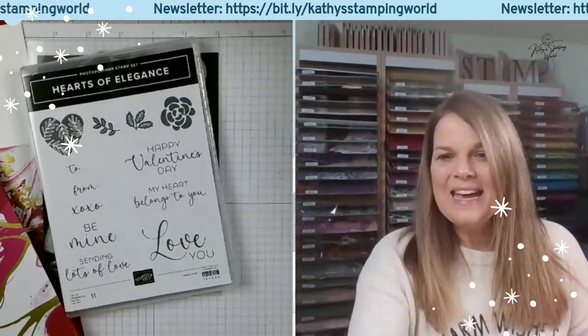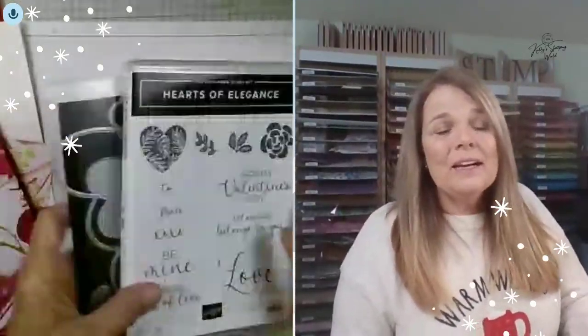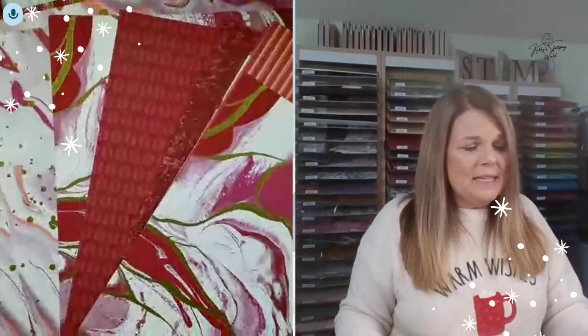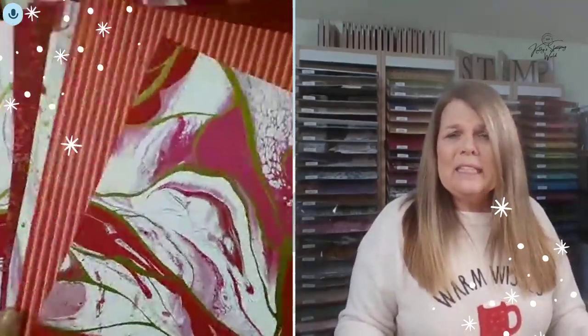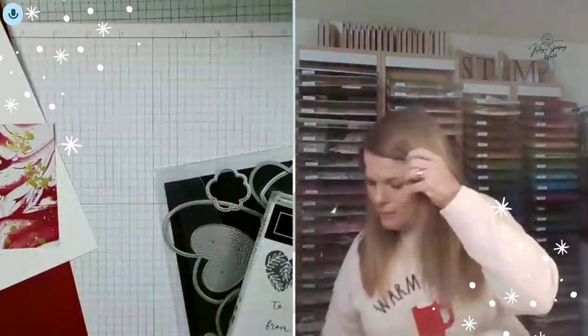Let's get to stamping. So you can see here, I am using the Hearts of Elegance stamp set. I have used this bundle a little bit here, and it's because there's so much in it that you can use. This is an online exclusive. Everything is available as of the making of this. We are also using the Marbled Elegance DSP. If you cannot see how gorgeous this is, I'm sorry, because it is gorgeous. It brings in the pinks and the reds, and it is unashamedly screaming Valentine's, but of course you can use it for anything that you'd like. Okay, we are going to get started with this fabulous fold.